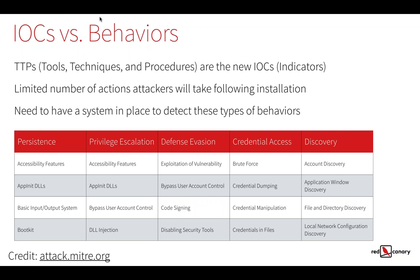And those are great. I use them still. There's opportunities to use those, but they're not the end all be all. More and more, for this type of activity, you really have to look at the behaviors. Break down the attacks, break down the things going on into behaviors. And again, leveraging and referencing the MITRE ATT&CK framework here.